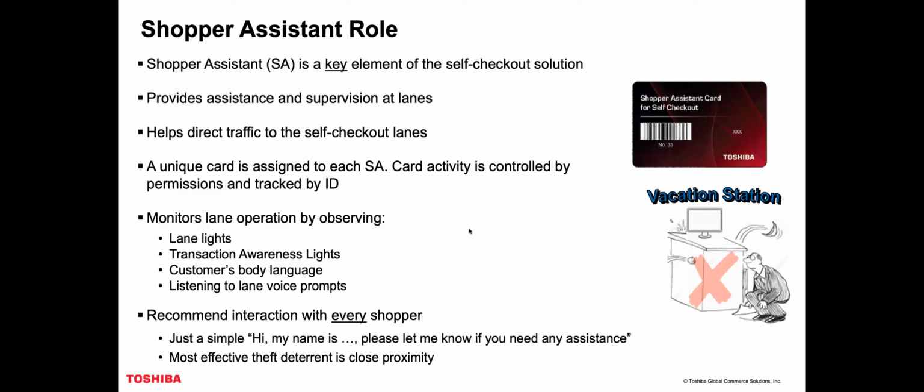But the best form of loss prevention you can have at your self-checkout lanes is a simple, hi, my name is Paul. Please let me know if you need any assistance. I'll be right over here. I've talked to the shopper. I've looked at them eye to eye. The chances of them stealing from me at self-checkout are slim to none, right? So make sure your shopper assistant is doing their job.